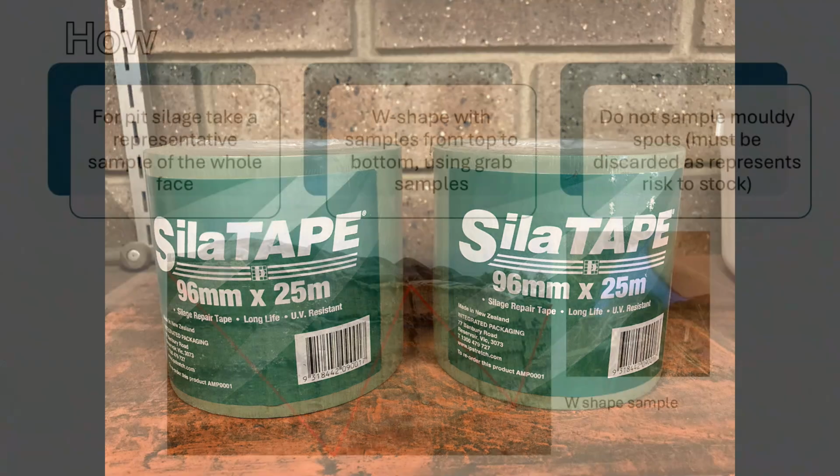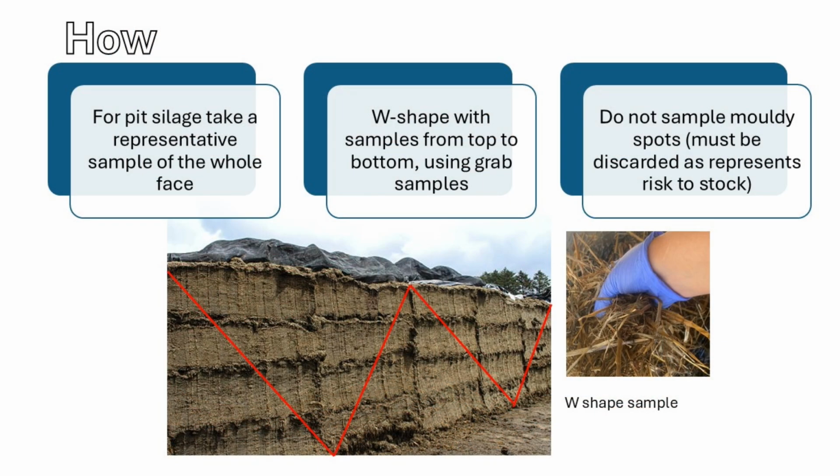On a silage pit, take various grab samples from a fresh cut surface following a zigzag pattern in an M or W shape, as the image shows. Ensure that samples are collected from the very top and very bottom, and not only from the middle or where samples can comfortably be reached. This will ensure that you obtain a representative sample of the whole pit.